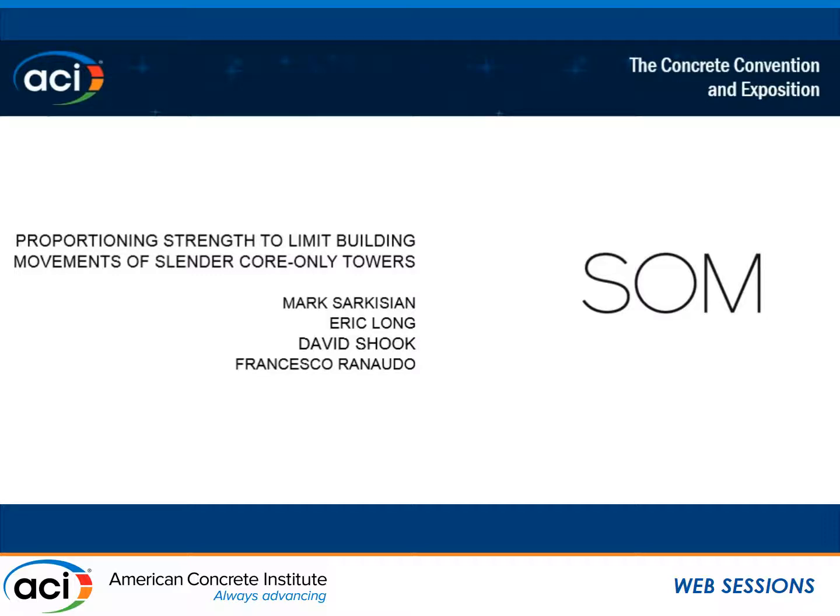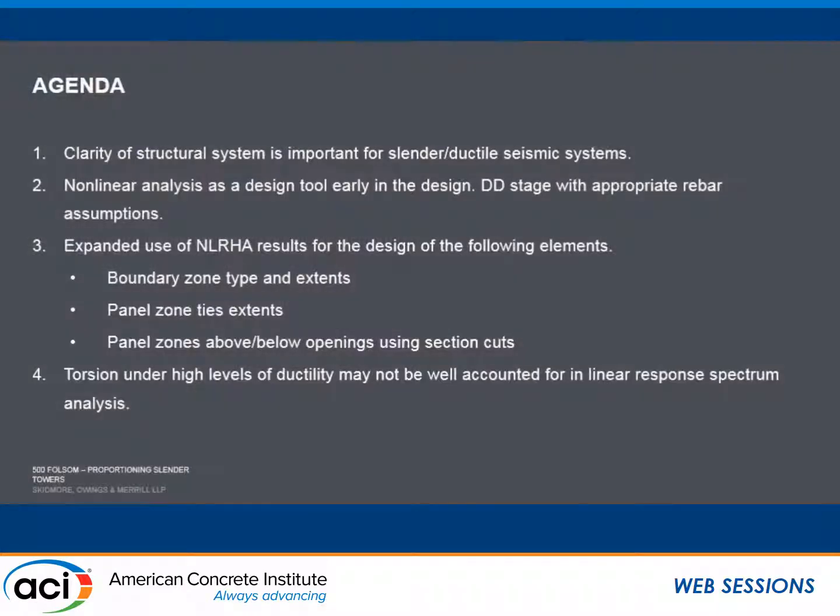So the focus will be on proportioning for slender, tall buildings. As we get pushed into those more and more in residential buildings, it's a challenge, especially with situations like what was just talked about with near fault in Hayward. It's very important. So the agenda: we'll talk a little bit about clarity of structural systems, some critiques on some of the things we find ourselves into and maybe what we should be doing.